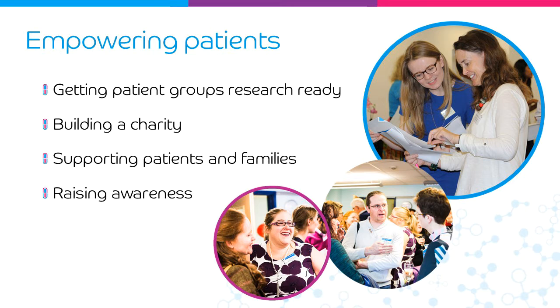We try and run a range of different events that help patient groups to learn the skills they need. So we have things like programs to help patient groups get ready to be involved in research. We want them to help build and grow their charity. We want to support patients and the families, so help them find ways to identify patients that have their condition and provide the support they need day to day. And we also want to help them raise awareness about their rare condition itself, because that ultimately leads to the research attention and the fundraising that they require.